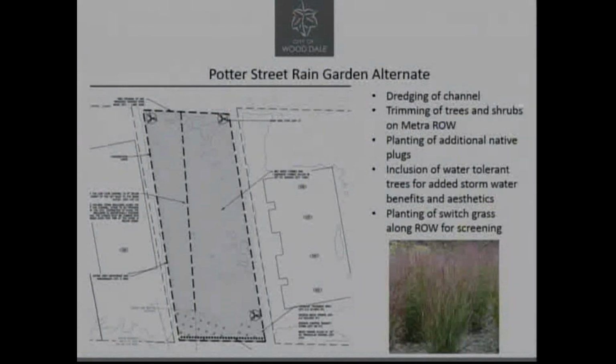Alderman Jacob: If I recall, the channel was dredged the last time as well. So when we say we're going to dredge the pond or the channel, that kind of scares me a little bit because that was done before and apparently didn't quite work.